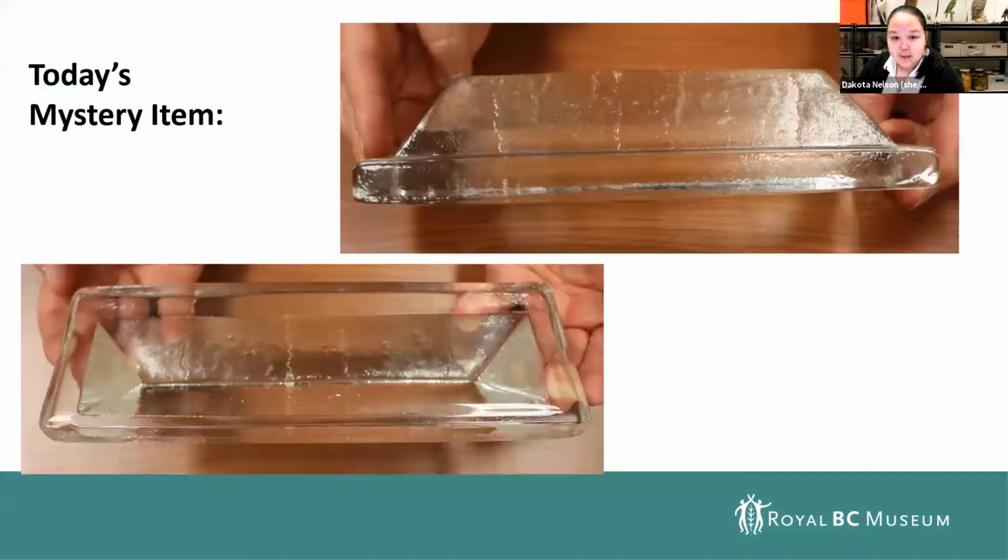Oops. All right, so this is today's item. Are there any guesses off the bat? I also have it here with me if that's an easier view. But this is today's mystery item for the human history side of the museum. I found it a little bit more difficult than last week. I just couldn't guess. At least with the last one, we could kind of guess by textures or what it looks like. So we kind of ventured everywhere and explored all of our avenues.